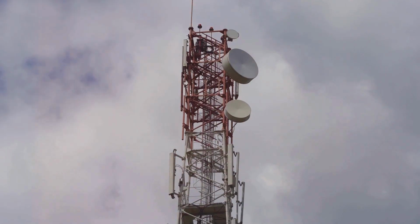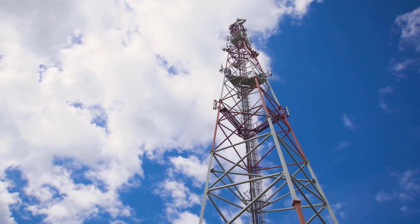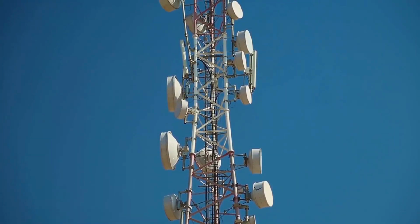Lastly, let's talk about telecommunications. The advent of 5G technology is expected to revolutionize communication, and companies involved in telecommunications, network infrastructure, and digital connectivity may experience growth. Bharti Airtel, a leader in the Indian telecom industry, is a stock to watch in this sector.